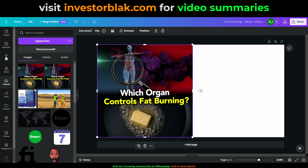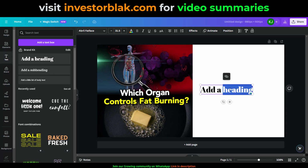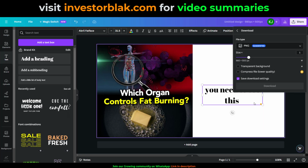Next, click on the button that says Add a Heading, and then in the text box, type in a strong headline that will compel the viewer to click. Play around with the design until you have a result that looks very nice. Next, at the top right corner of your Canva dashboard, click on the button that says Share. Click on Download, choose PNG, and finally click on Download again to download the banner image you just created.